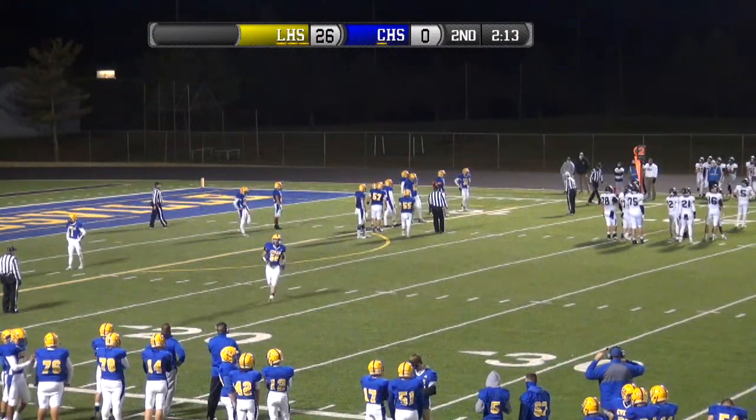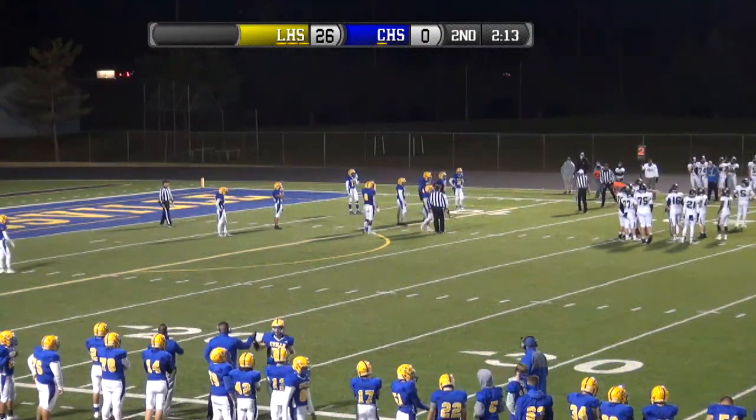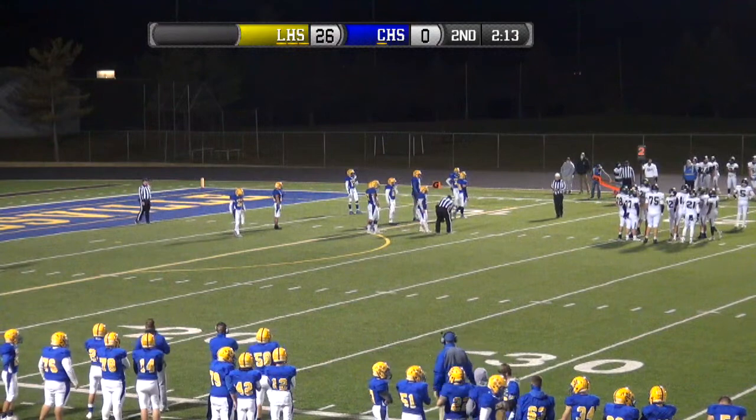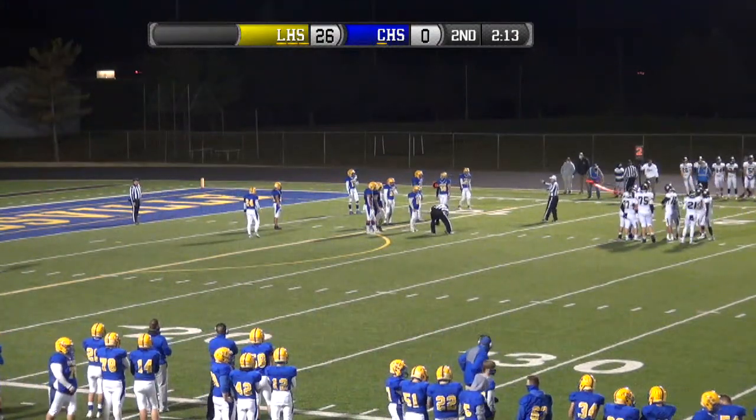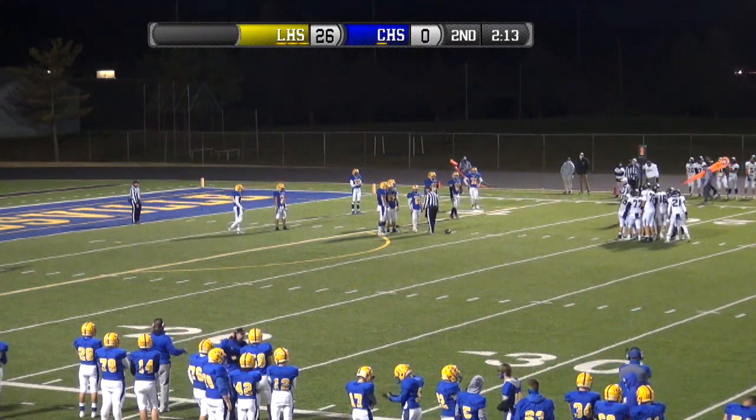Looks like we're going to have a measurement. Nope, first down. He can eyeball that. Right. 56, Jaden Clark, a 6'2", 280-pound D lineman for the Athenians, just came out.